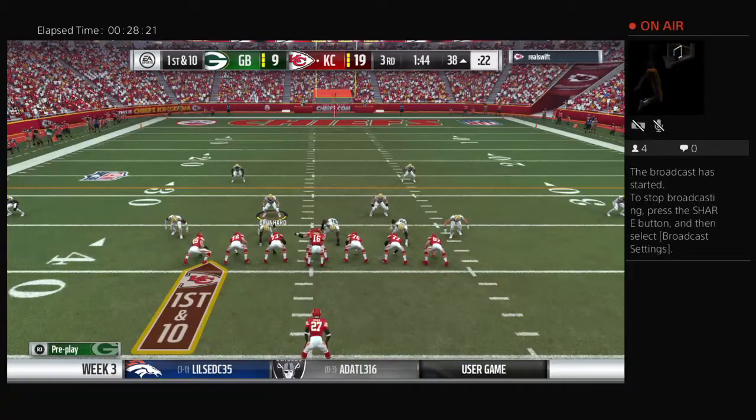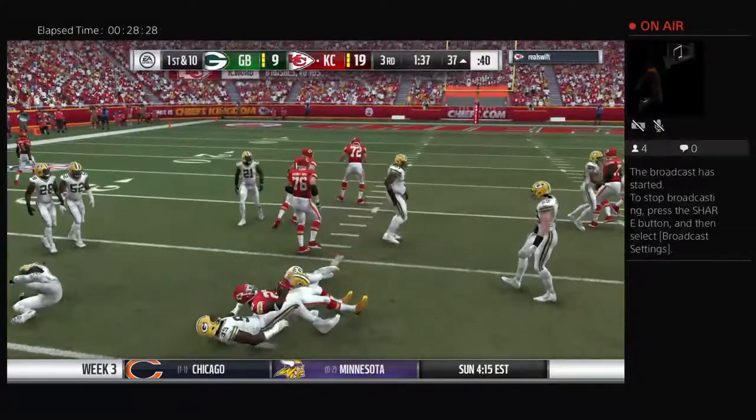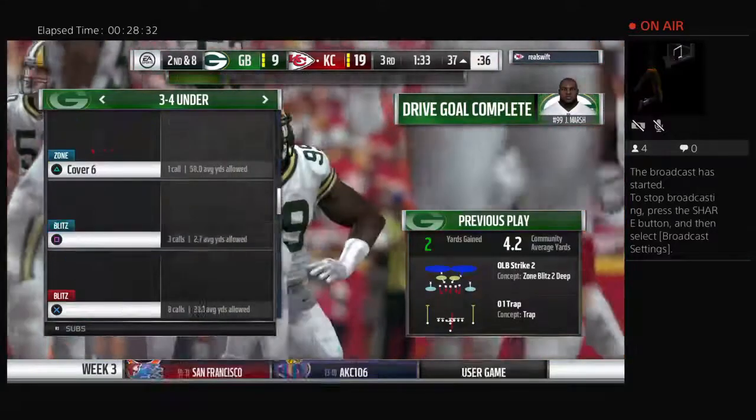All right, here we go. 3rd and 9. They'll give it to him right up the gut. And a short gain there down to the 37-yard line. 2 yards on the pickup there. It'll be 2nd and 8.